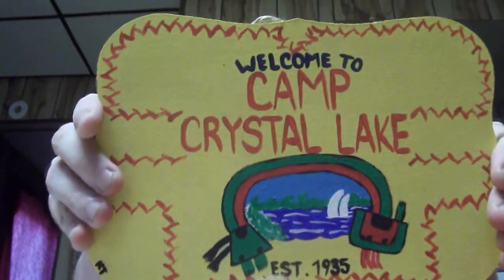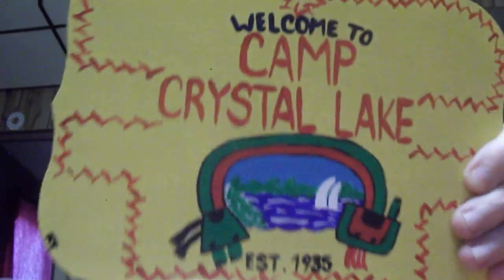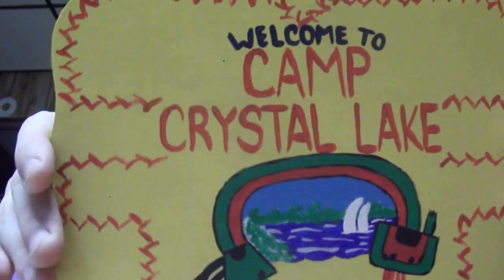Okay, here we go. Okay, we've got like a wall plaque here, it looks like. Or, oh, a sign, okay. This is much like the Elm Street sign we got last week. This is a Welcome to Camp Crystal Lake sign. Very cool. I also have one of these in my Amazon wish list that I recently made, and now I can take it off and use this one.